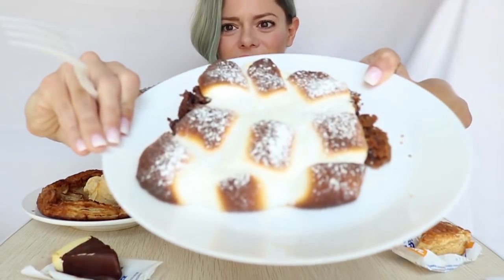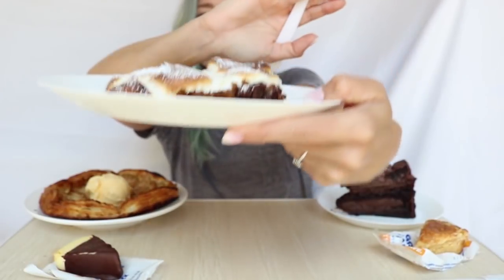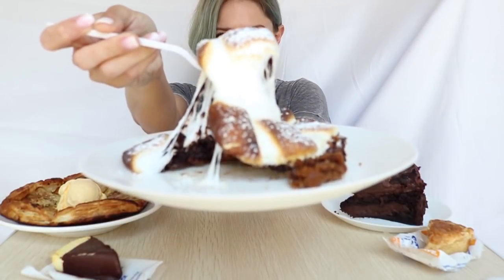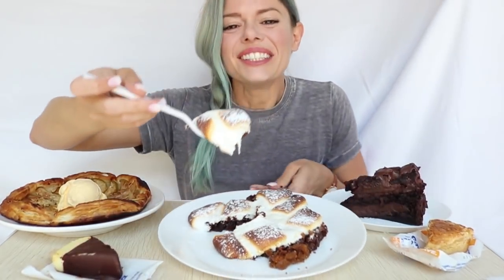Okay, so I really, really wanna start with this brownie s'mores thing. It looks so good. Oh my gosh. So let me show you close up. I mean, honestly. How insane does that look? Guys, it is s'mores season also, so I just found this so appropriate. All right, first bite.